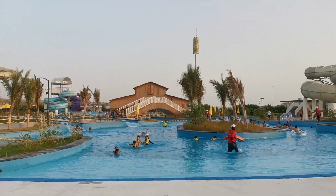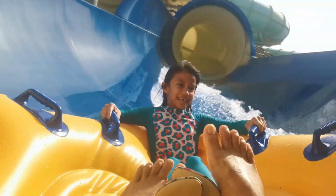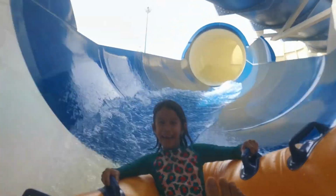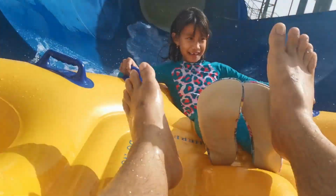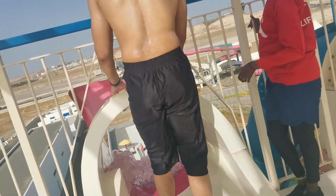For the thrill seekers among us, let's head over to the big water slides. There are a lot of thrill slides available in this park. Of course, all of these attractions are definitely not for the faint of heart. You will climb up the tower and then slide down, twisting and turning through the water slide at high speed. It is an exhilarating ride that will leave you screaming with excitement.